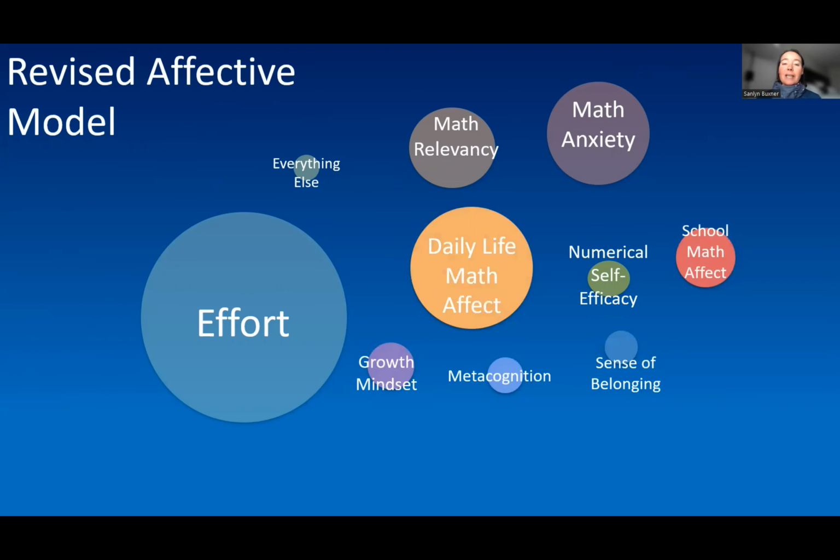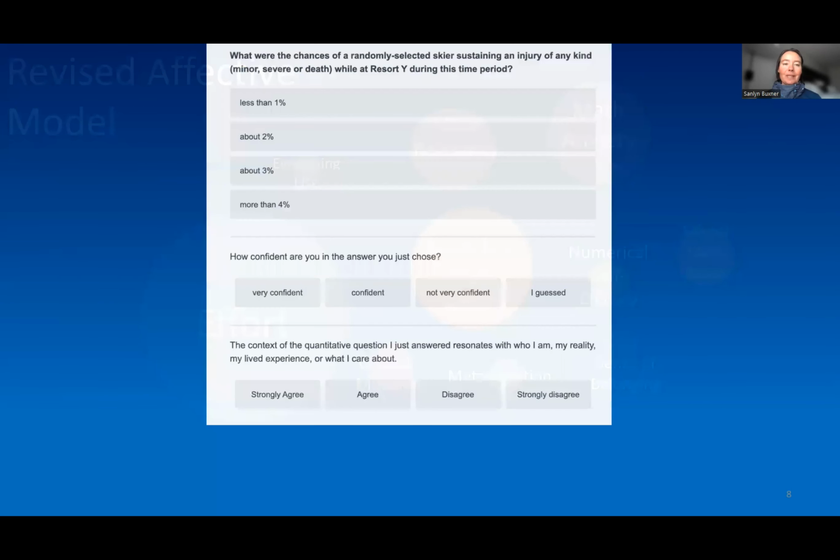These include things like growth mindset, right? Do they believe that they can be smarter in math? Metacognition, their own awareness of how they learn and how we get smarter, as well as a sense of belonging. And so taken together, this is work we're really excited about, revising the model and better understanding what can lead to not only better scores, but supporting students and giving some suggestions to instructors.